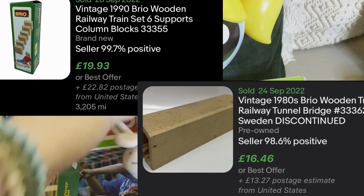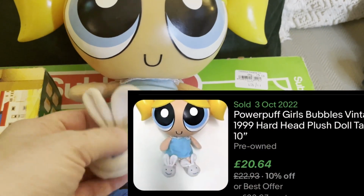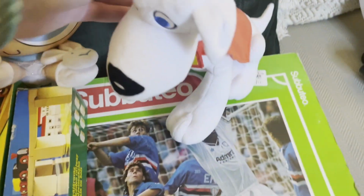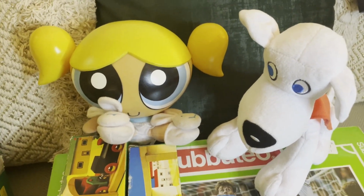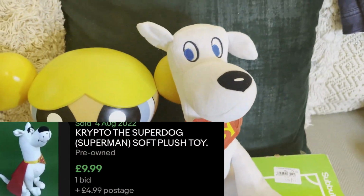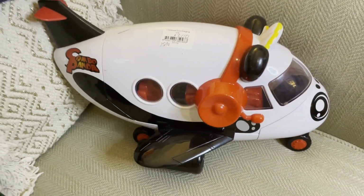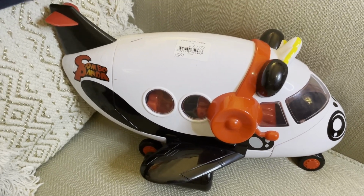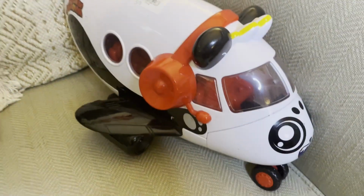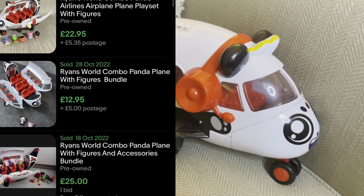And then out of Nourish, we got this wee cute doll thing. Powerpuff Girls, and it's got cute wee baffies on its feet. So they were 50 pence, and we got this one for 50 pence as well. And that's a Superman dog. Is it called Kryptonite or something? Krypto. This is Krypto. Oh, he's cute. Look at his wee face. And then he bought this Kung Fu... Nope, it's not Kung Fu Panda. It's Combo Panda from Ryan's World. And it's a jet plane. That was £3. And we're just going to have a look in our figures backlog and see if we've got any Combo Pandas or Ryan's World figures to go in with that.